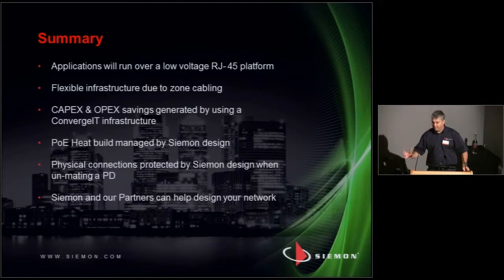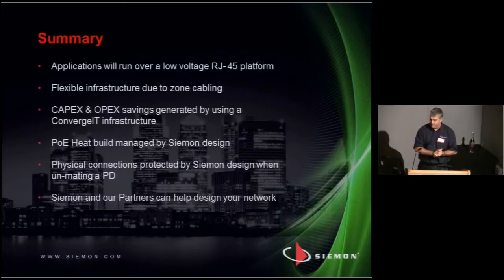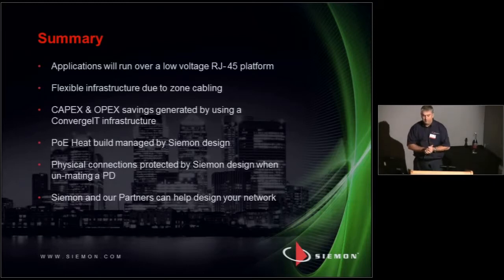So the summary: applications will run over low voltage RJ45, flexible infrastructure due to zone cabling, capex and opex savings, PoE heat build-up managed by good product, and the physical connections protected design when unmating in a power environment, and we can help you. Any questions?